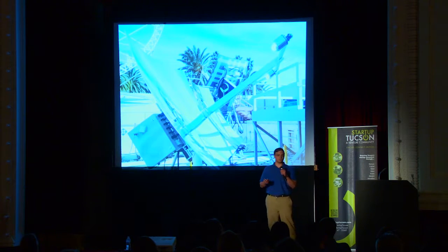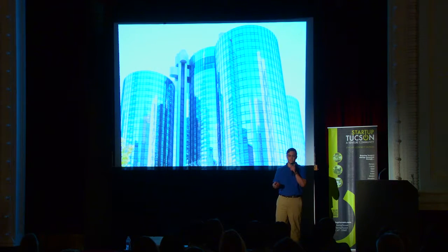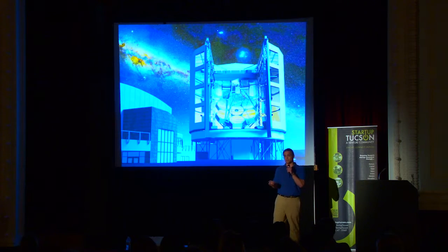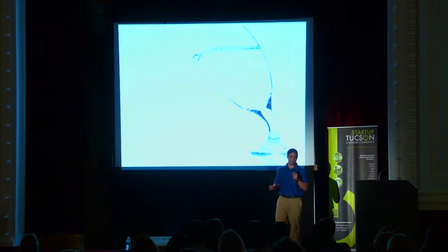So, what do solar panels, concert halls, commercial buildings, and telescopes all have in common? Well, I'll tell you. It's bent glass.